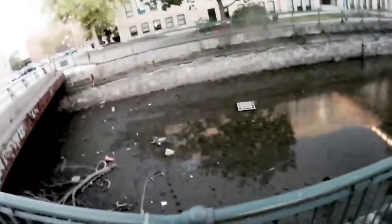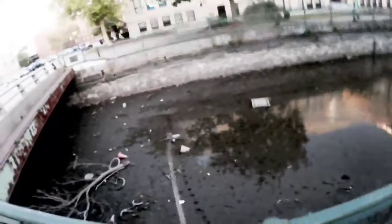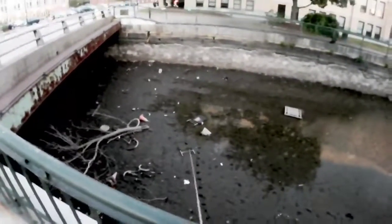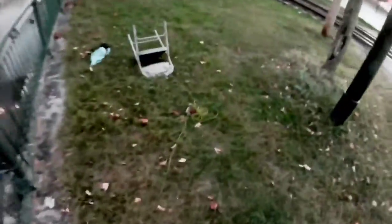I think there were enough folding chairs in here for you wrestling fans. Probably enough folding chairs in there to have an ECW event. I was able to get three of them out this day, using both the combination of the magnet and the hook.